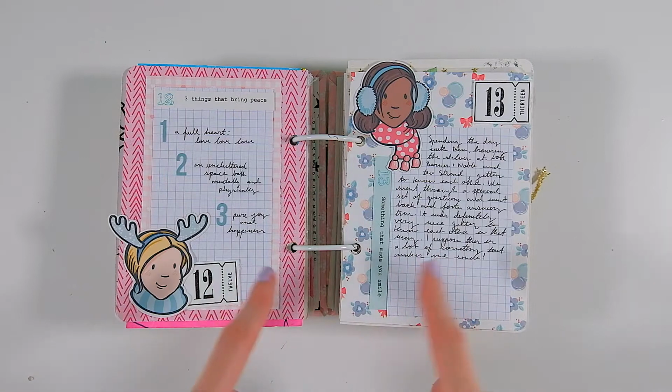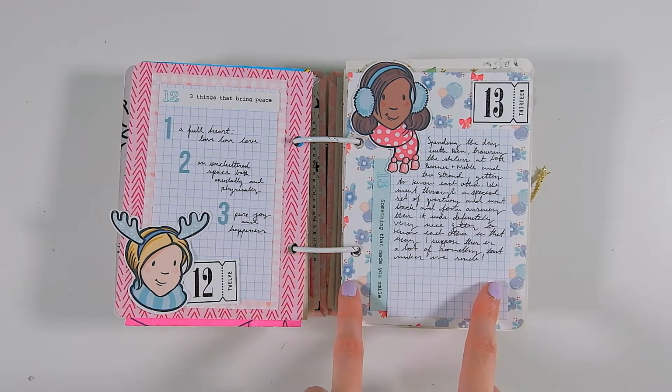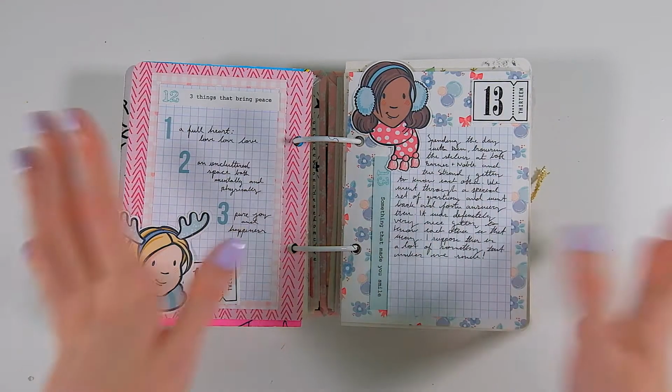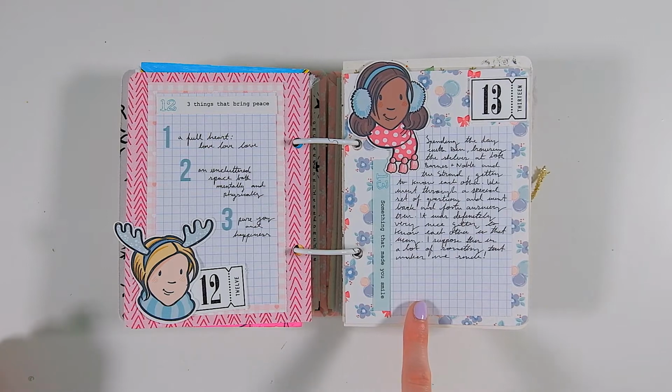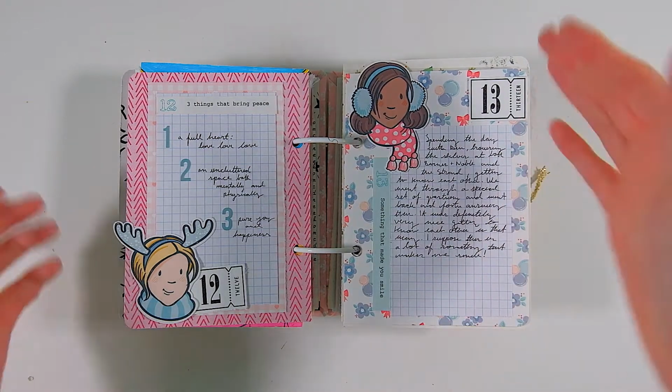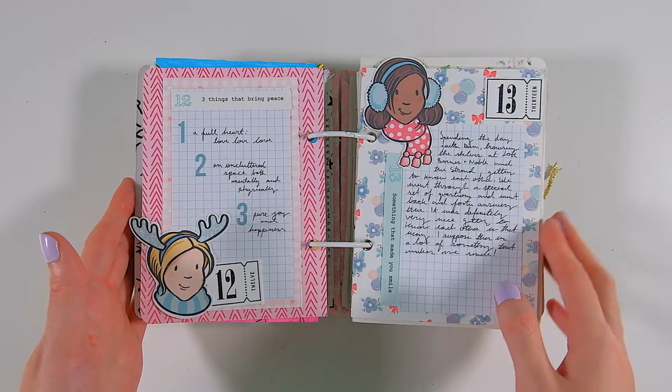This is another one of those spreads where I love the matching paper. I used a crepe paper and then a Seuss paper that matched really well. The colors were perfect. This one I used a prompt that says something that made you smile, and I have no idea what I wrote, and I'm not going to read what I wrote, but that is 12 and 13.